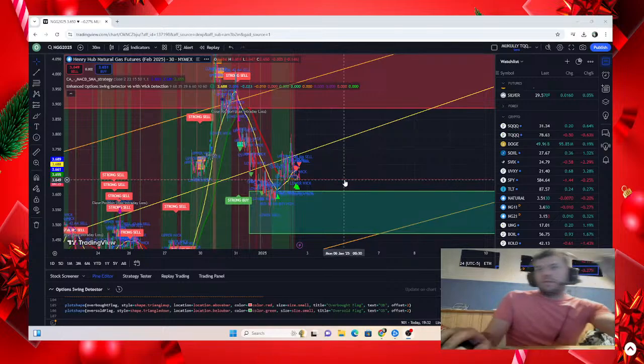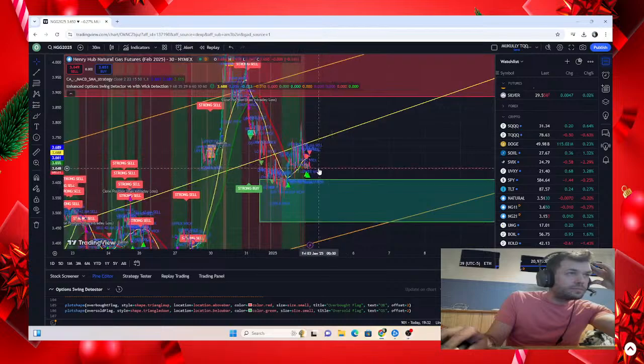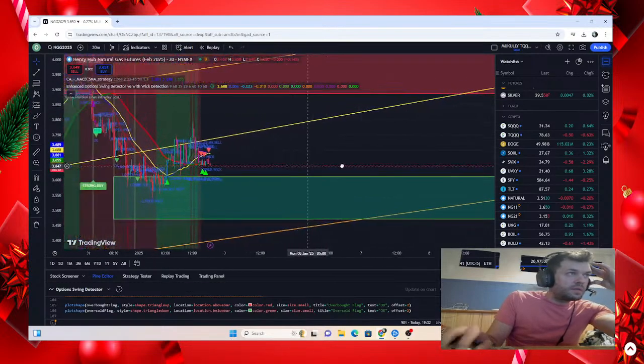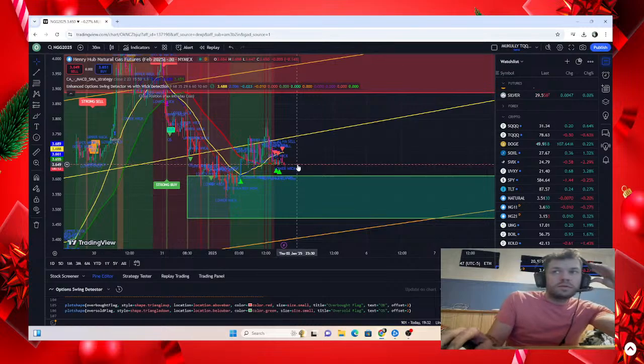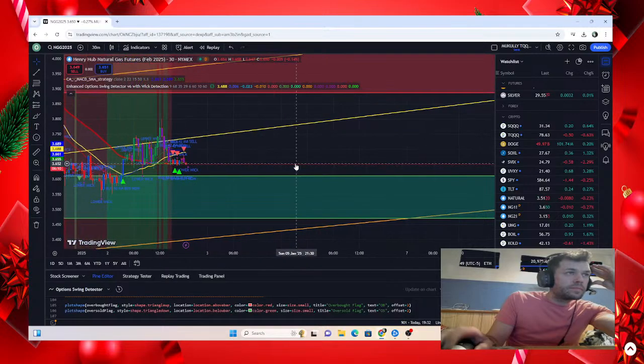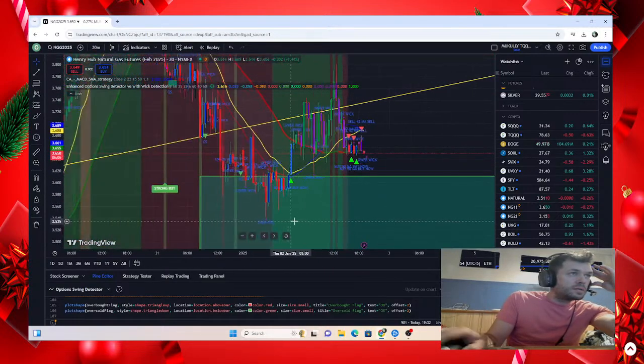Wow, what a rough ride. She's a little fake out here, about 3-4% today, and then just came right back down to the 50 MA. Hovering on the 50 MA right now in the middle of the channel. You're looking at still quite bearish, to be honest.